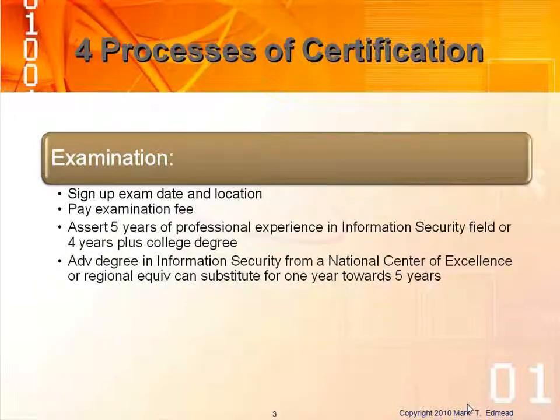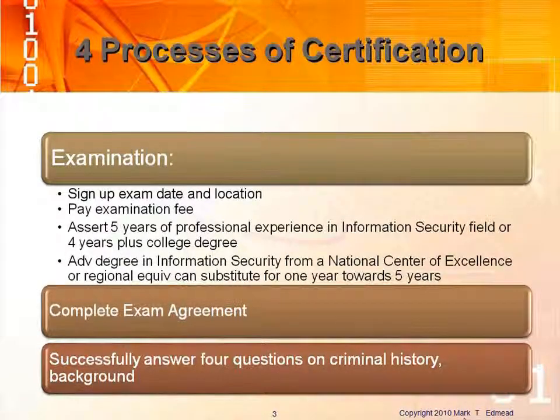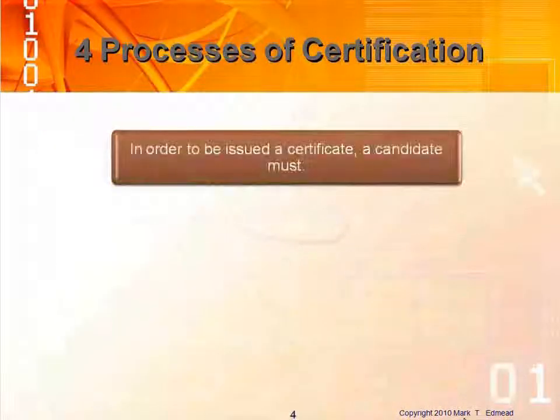Part of the process is also making an assertion that you have 5 years of professional experience in the information security field, or 4 years plus a college degree. You could also use an advanced degree in information security from the National Center of Excellence or a regional equivalent of that program, which you can use to substitute 1 year towards the total 5 years. You complete the exam agreement, and then you successfully have to answer 4 questions on criminal history and background.